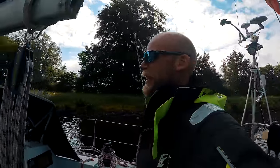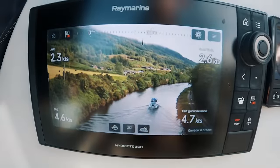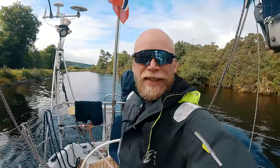What is really cool with sailing these canals is the camera view on the mast top. Look at that. It's amazing. You really get to see the surroundings around here. So it's an expansion of the surroundings.